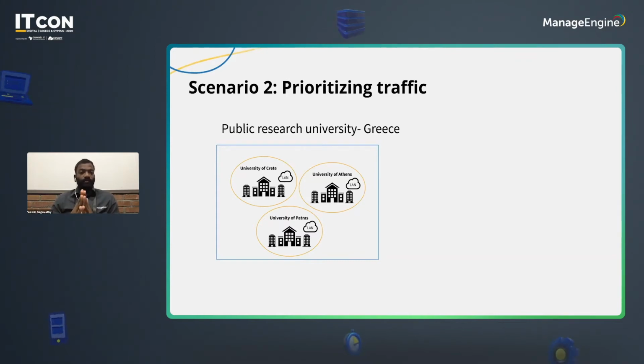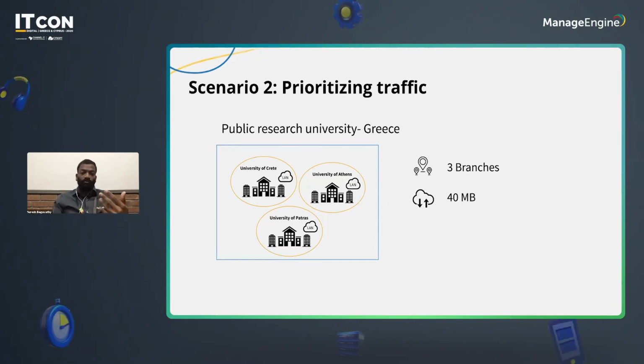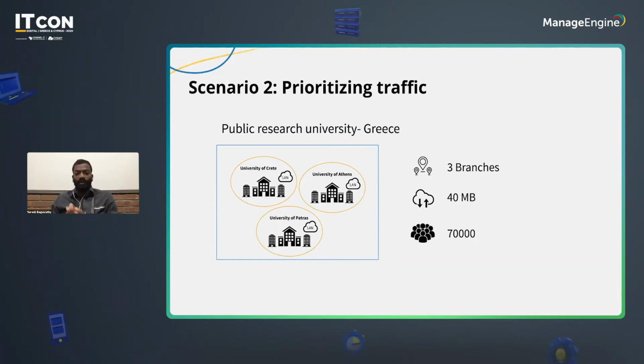Here's an example of a public research university in Greece, and they have multiple branches. They have 3 branches, one in Crete, another one in Athens, and another one in Patras. They have an upload and download speed of 40 MB of bandwidth, which is serving 70,000 users in the network. And all these users started complaining that the network is really slow, and they are not able to access any websites to make an appointment with the professors, or they're not able to download any questions or keys from their college websites. And this is becoming difficult for the students to get prepared for certain exams and so on.